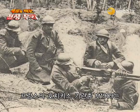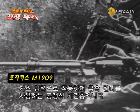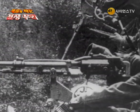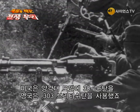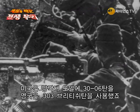Designed by American Benjamin Hotchkiss, it was a gas-operated, air-cooled gun fed by either a strip or, in later models, belt-fed. The US adopted the weapon with a bipod mounting in their .30-06 caliber. The British had a .303 version.